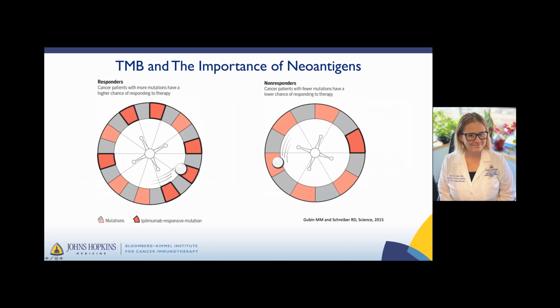And I always like to add in this little roulette example because I love it and I think it's really clever, and it really underpins our philosophy when it comes to neoantigens. So you have all of these immune responsive neoantigens in patients with high tumor mutational burden, right? So the likelihood of a T cell response being generated is higher. But in patients who generally don't respond, you might only have one or two immunotherapy sensitive neoantigens.